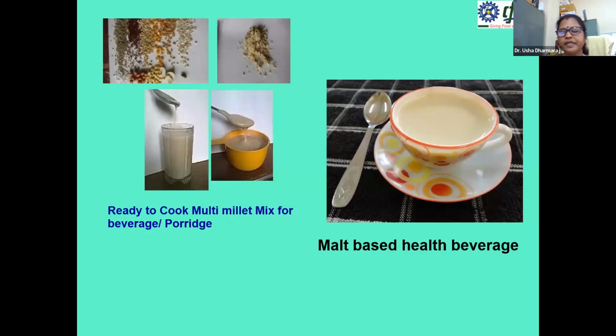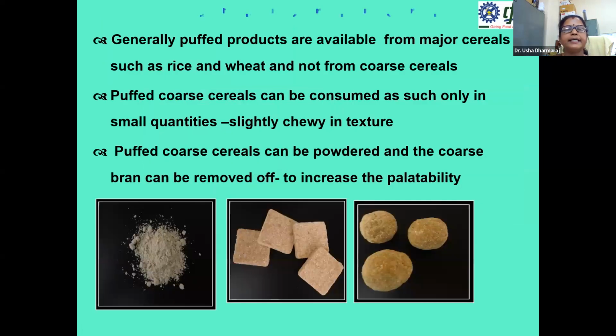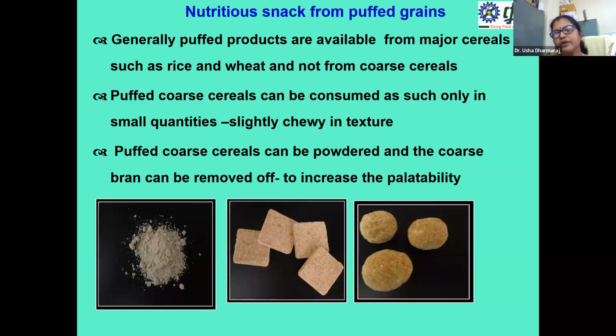It is an RTE beverage, so it is completely from malted ragi. And I told about popping, because popping is one of the easier and economical ways of converting any cereal into ready to eat form. So what happens, we are so used to corn.